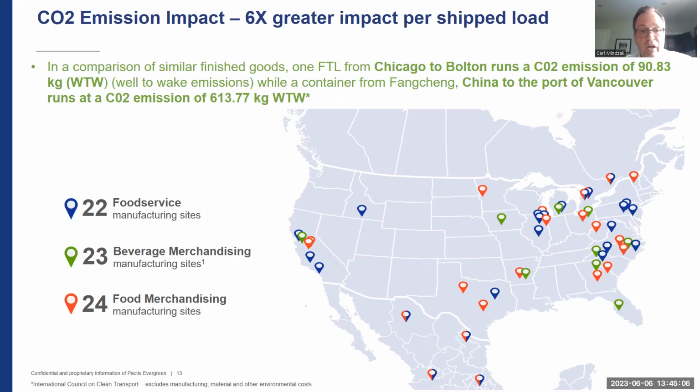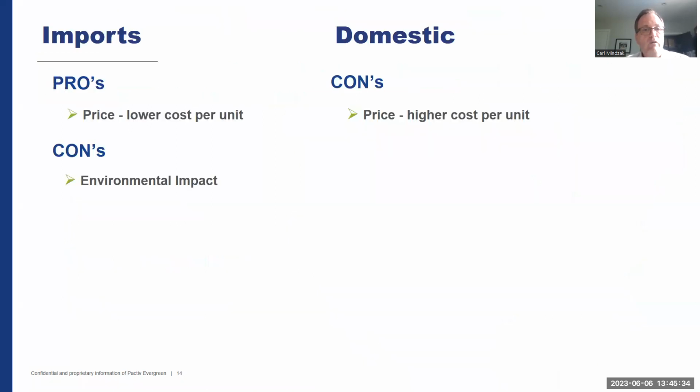Obviously, you start looking at how many plants we have in our world that we play in: 22 food service plants, 24 food merchandising plants. There's a lot of trucking moving around. There's a lot of difference in carbon footprint and impact on the environment, right? So it's a big environmental story that people are trying to measure, and I think you'll see more and more of this news and how they measure it and its impact as we move forward and the science gets more precise. So environmental impact is a big con.